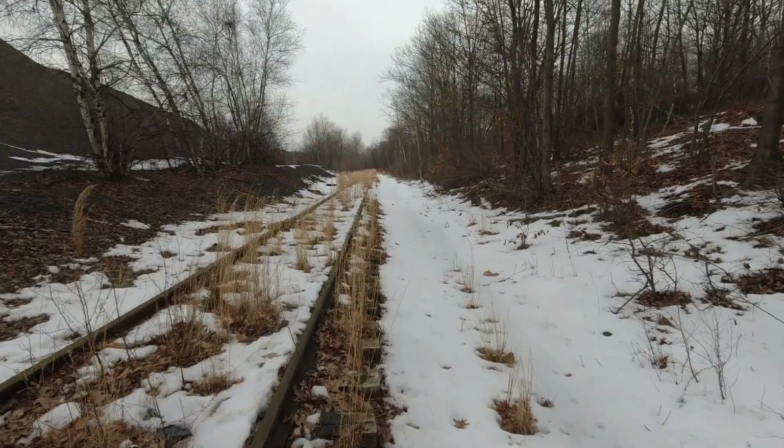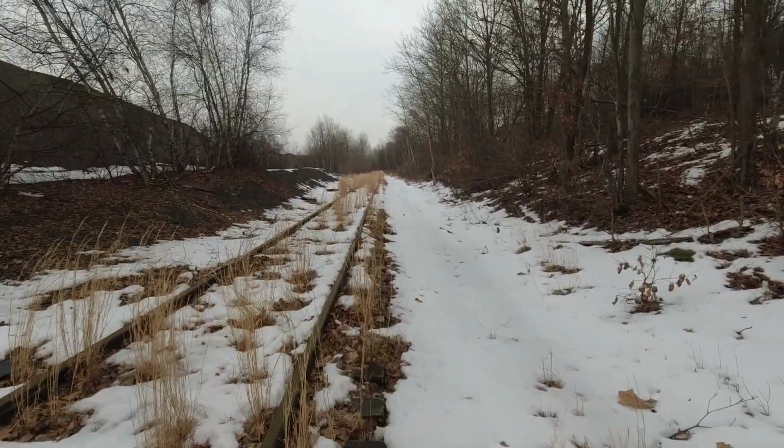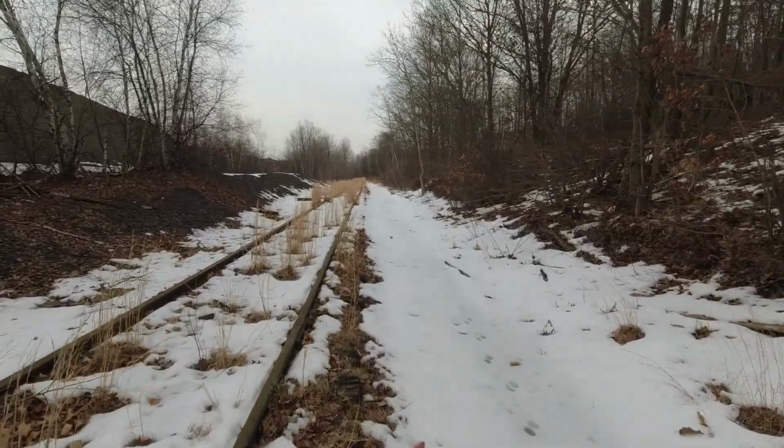But for a spur line, it's a pretty good size though. Yeah. And it's in pretty good shape, like it can be put right back into use. Yeah, it reminds me of the Erie, sections of that.